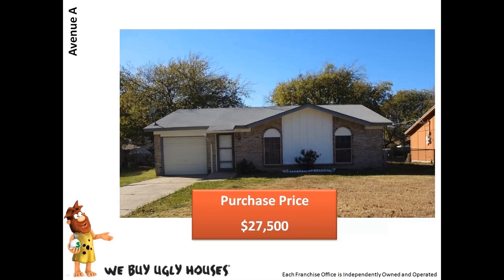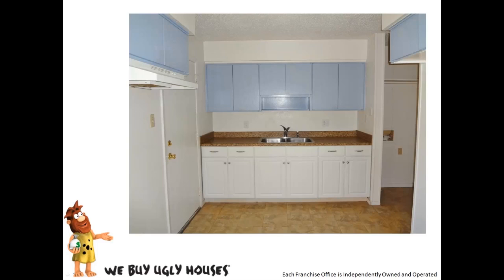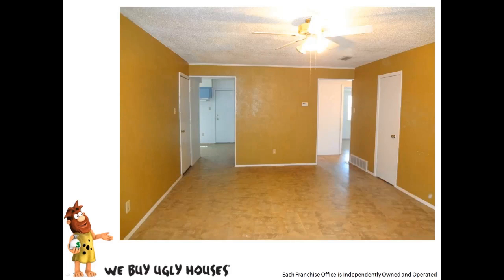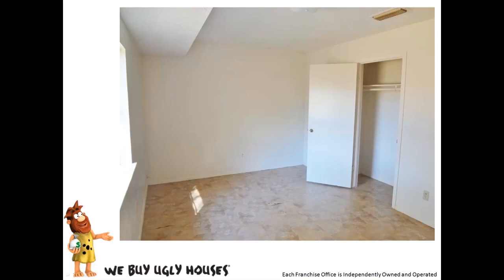So we got one here on Avenue A. We purchased it for $27,500. I'm going to show you a little bit about the house here. Actually, a nice little house we did. We spent about 1 day painting it and had it on the market. We rented this within a matter of a couple days. So you can see it had some blue cabinets, some things that had to be repainted, some kind of mustard colored walls here, I guess you'd call it, that I don't like, but somebody did because they rented this house right away. And just a basic house.